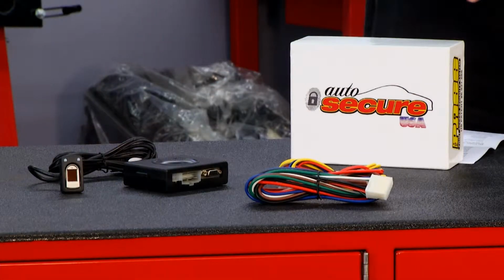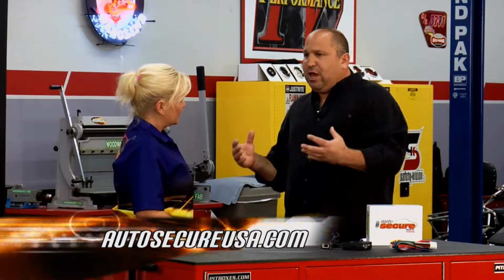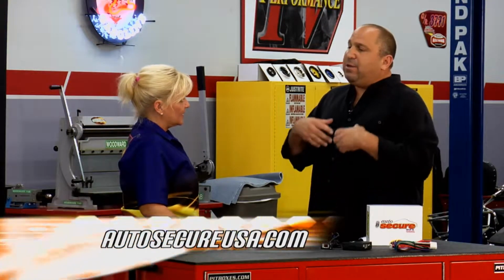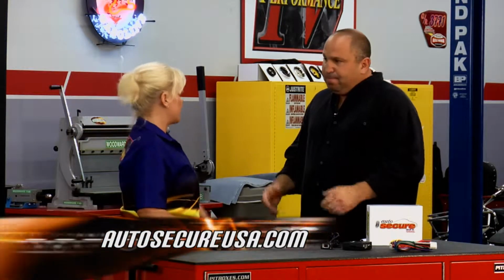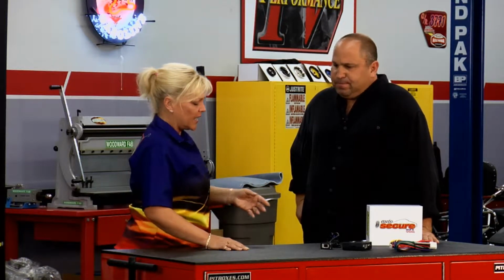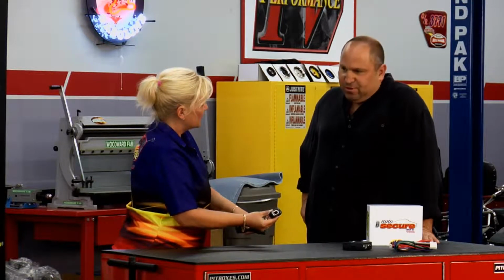However, we do have a valet mode. We put it into valet mode, and now anybody can operate it. So if you're bringing it into the shop, or you're going to your favorite restaurant or whatnot, now you can put it into valet mode, and the car will start normally. Okay, and you know, if you had to take it in for repair or something like that. But you can store quite a few fingerprints in here. You can store up to 30 prints in there.